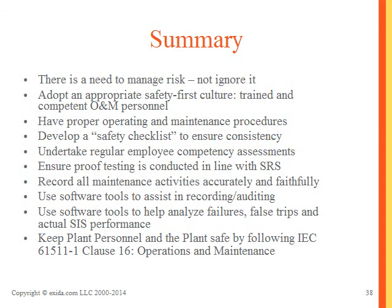So just to summarize, there is of course a need to manage risk, not ignore it. And an important part of that is making sure that you have a well laid out and structured mechanical integrity program or safety program that complies with the O&M requirements of IEC 61511. Adopting an appropriate safety first culture is essential, and this means that having trained and competent O&M personnel is paramount.